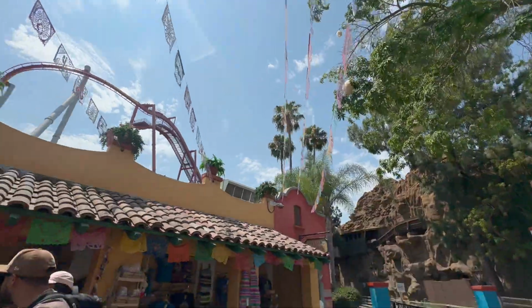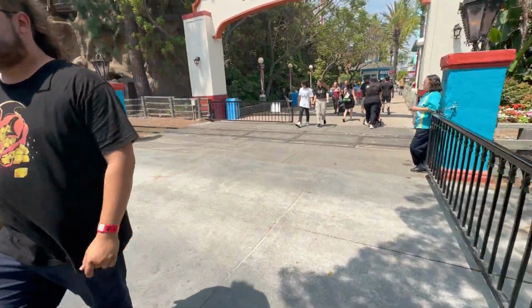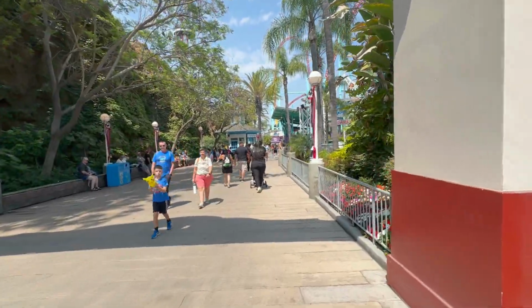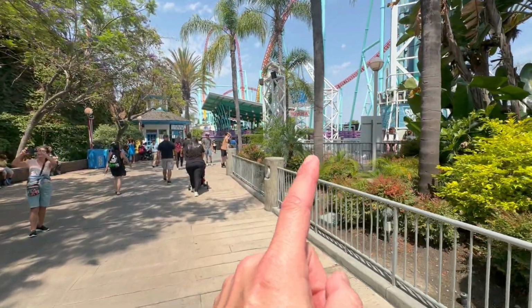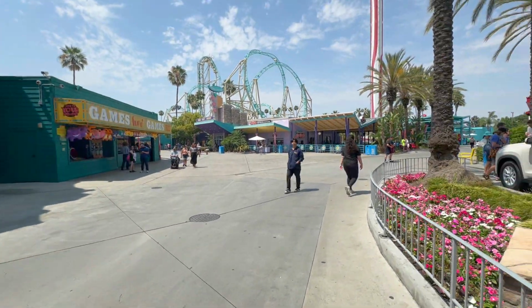These look new. Those are cool. That's a nice touch. Oh, crossing the train tracks. Let's go before we get hit. Gracias por visitar Fiesta Village. And now we've come across Supreme Scream, the S&S Drop Tower.